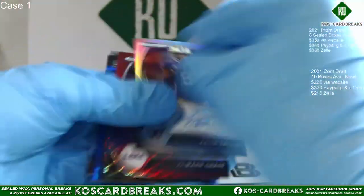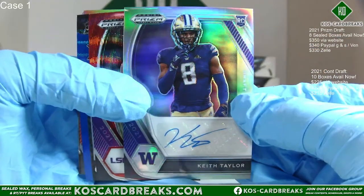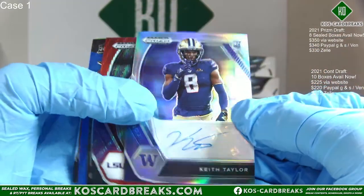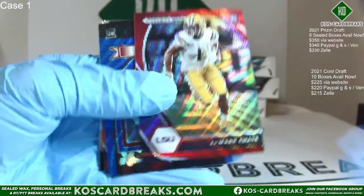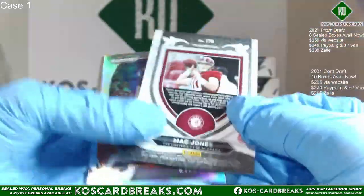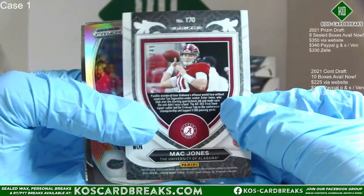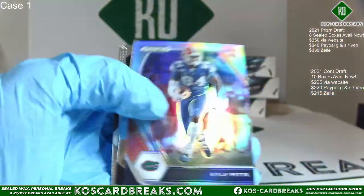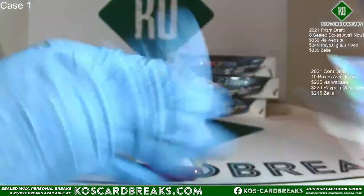Keith Taylor, base auto. Actually, that's a silver auto, excuse me. Silver auto, Keith Taylor. Again, the silvers are fairly rare. Jamar Chase, red wave. Mac Jones, going to be a blue wave. 175 of 249 for Mac Jones. Kyle Pitts, silver. Mac Jones and Kadarius Toney.